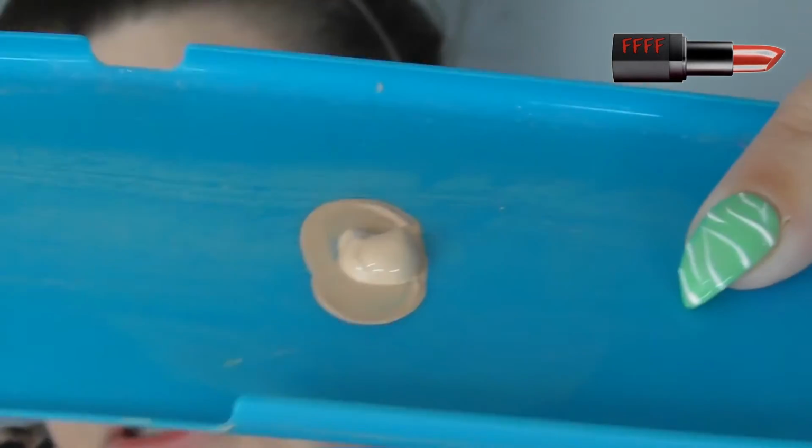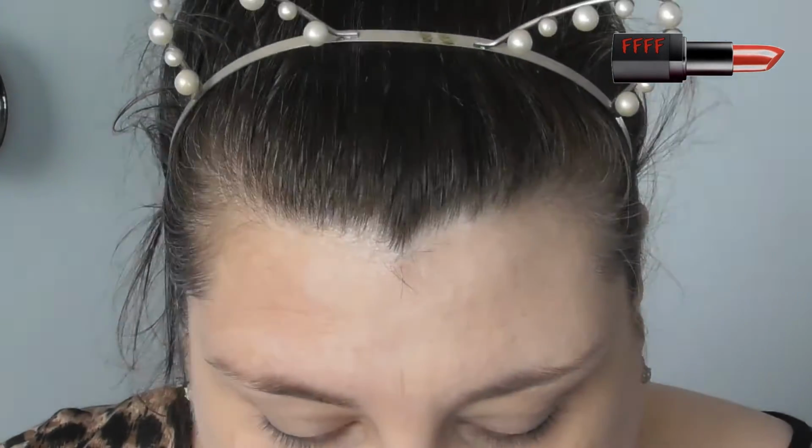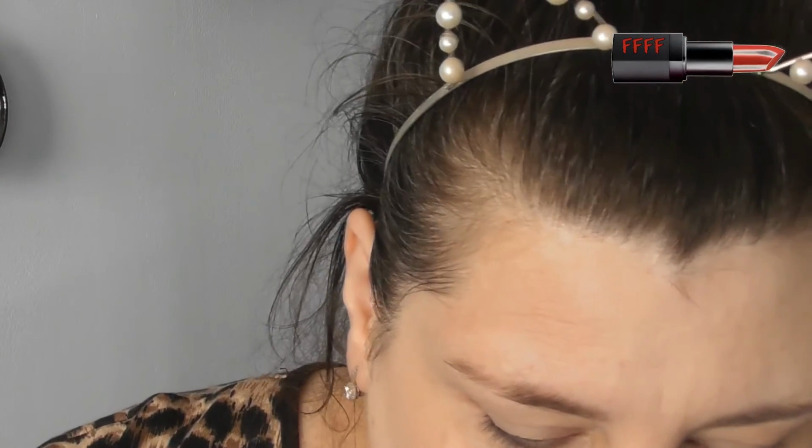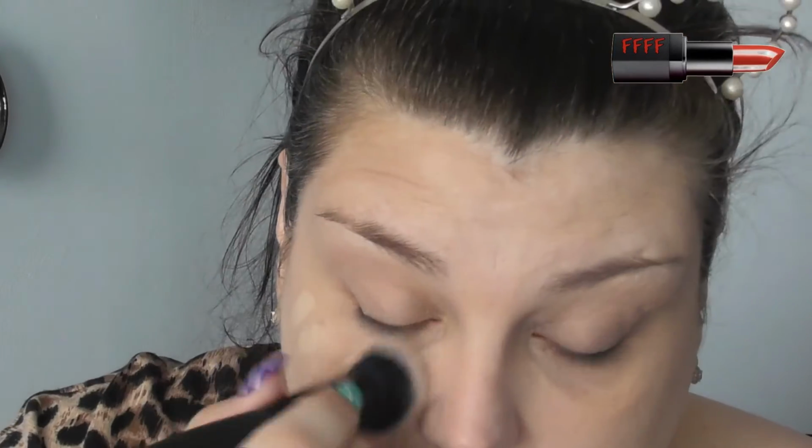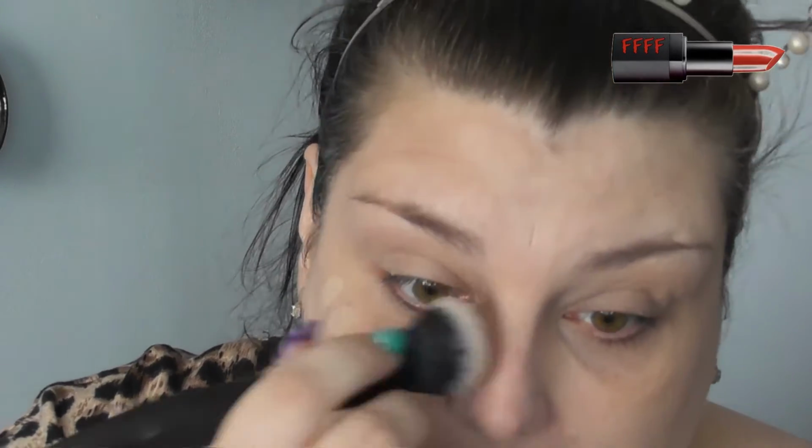You are kidding me, that cannot be the end of that bottle already. There's still some in there. It just didn't want to squeeze out. So, about the same amount again. This time I'm going to go in with the brush directly into the foundation. And let's see how well this will build on itself.